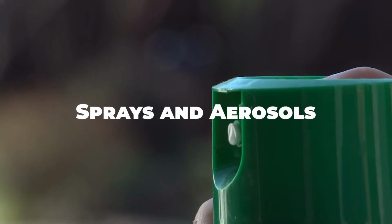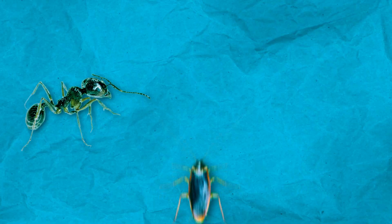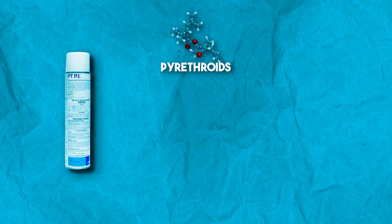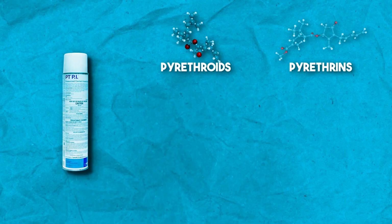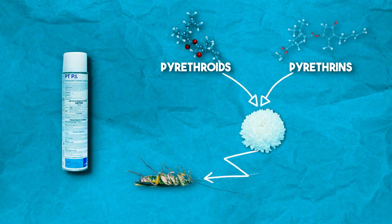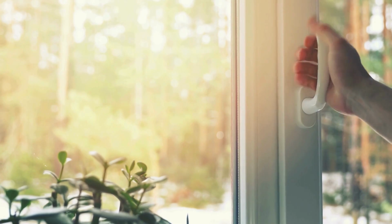Insecticides in spray or aerosol form are versatile and can target a variety of pests including ants, roaches, spiders, and flies. Look for products containing pyrethroids or pyrethrins, natural compounds derived from chrysanthemum flowers, which are effective against many insects. Always read and follow the instructions carefully, and ensure proper ventilation when using aerosols indoors.